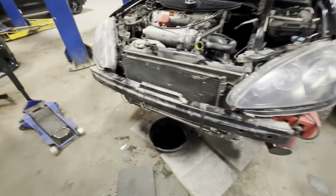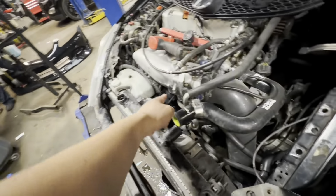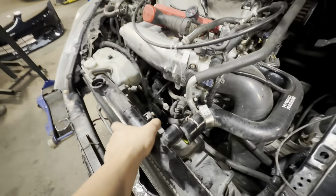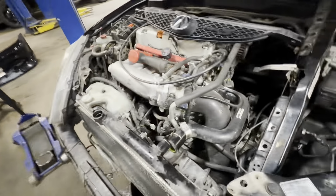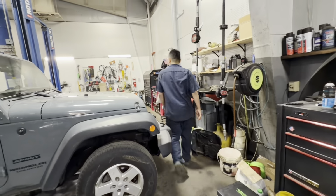All right, so got the lower radiator hose disconnected. All the coolant's basically drained out. Got the top hose disconnected. Got all these sensors, whatever else needs to be disconnected, basically out. Radiator's basically ready to come out, except this guy needs a ride home apparently.